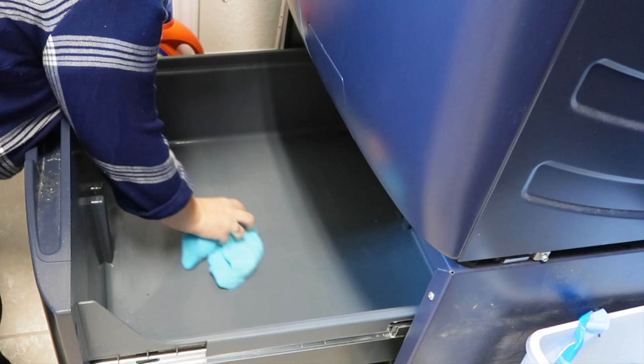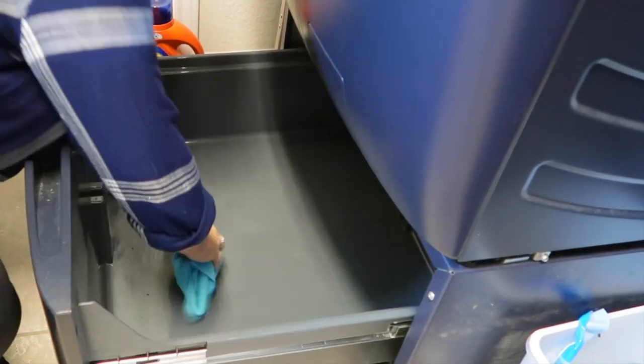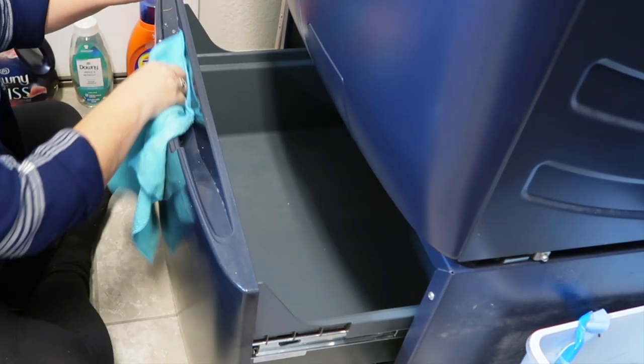And as you can see, like in my pantry, I have those sensor lights. So that's why the light keeps going off. I'm down here on the ground and it's not sensing me. So anyways, that's why you see the light going on and off.